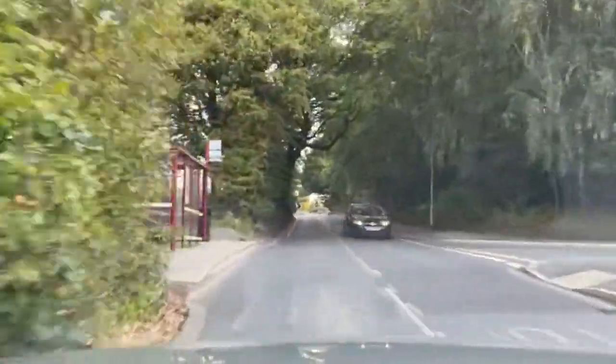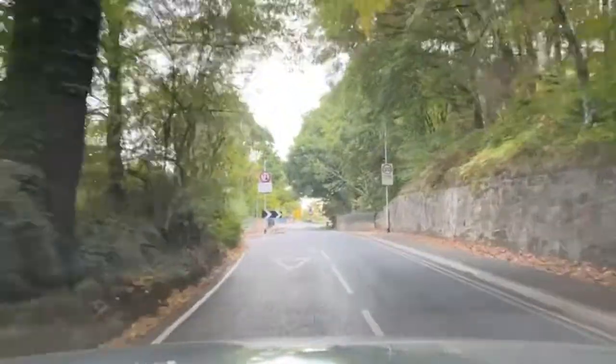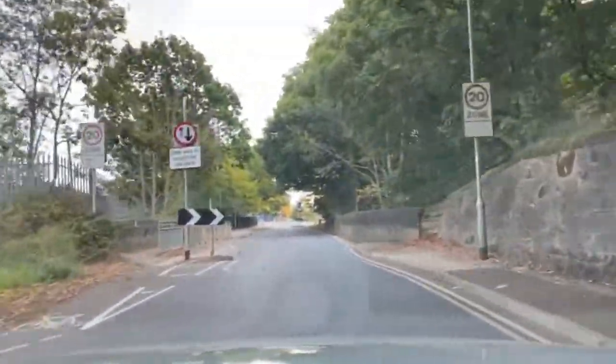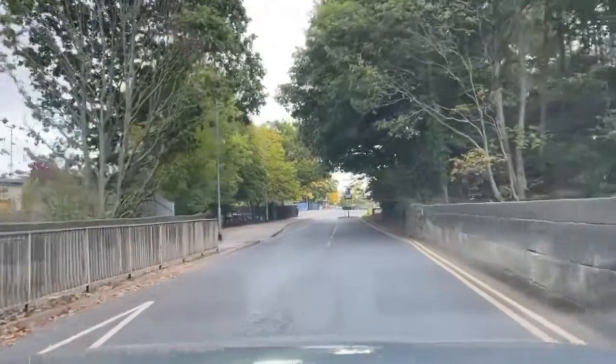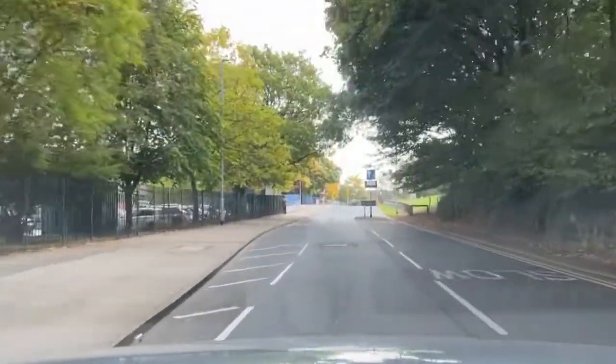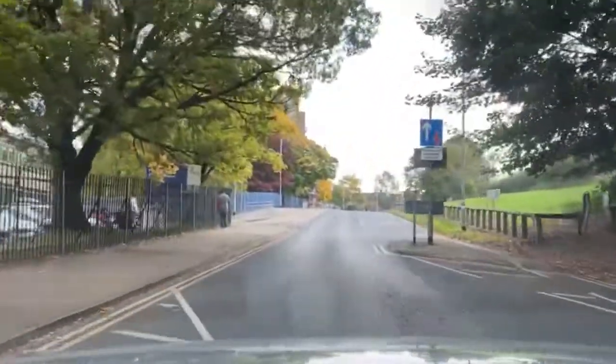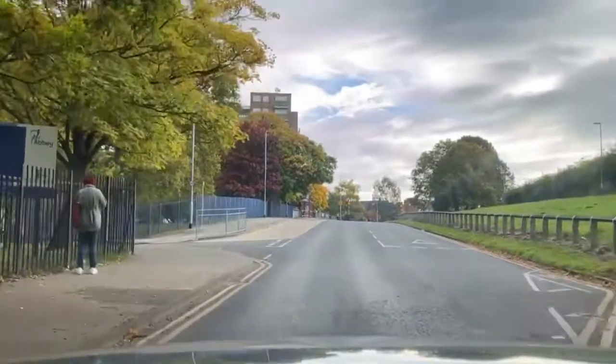Here I'm going to go into a 20 zone. So I'm looking in my mirrors, looking in my right door mirror because I'm going to move to the right. The speed limit's changing to a 20. So keep your speed appropriate. Going 24 would constitute a test fail. 22 constitutes a test fail. So keep your speed reasonable. Doing 10 is unreasonable. So keep your speed appropriate.